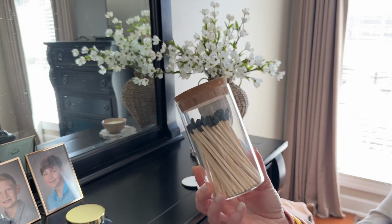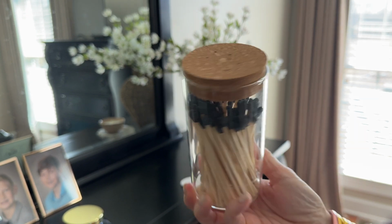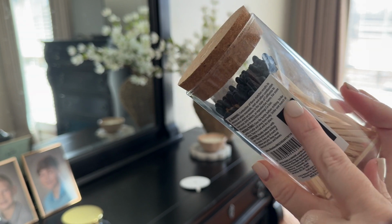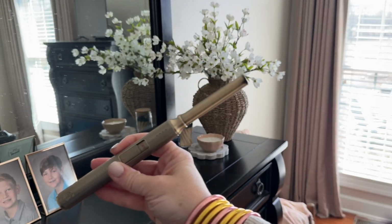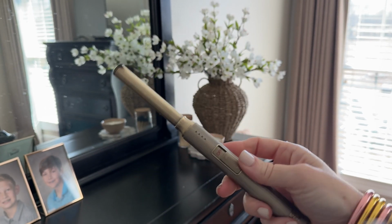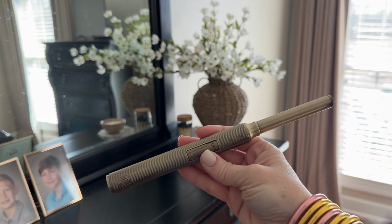Also, I wanted to show y'all these. I may have shown you these already in a video too, but they're Better Homes and Gardens little matches, and they just come in this pretty little case, and they have the little striker on the back. So those are pretty to sit around and also functional. And then also this one is a lighter from Hearth and Hand. It came out around Christmas time. It's just like a brass color.